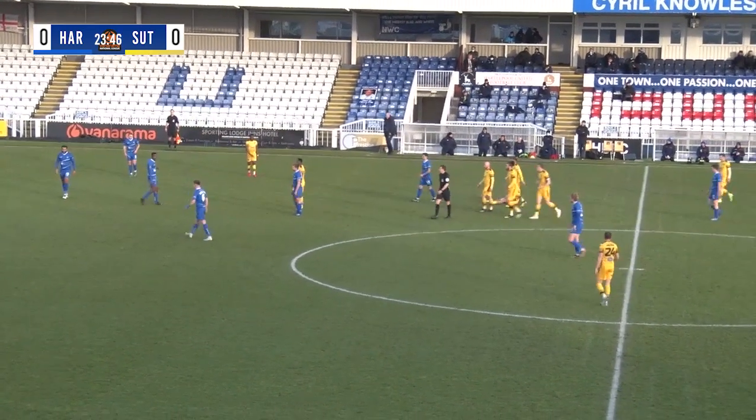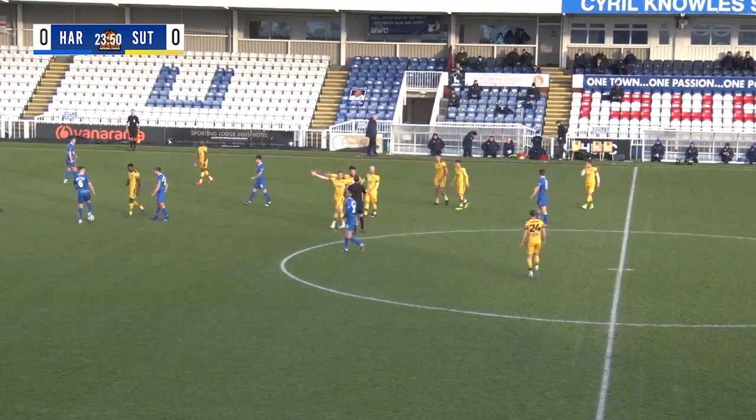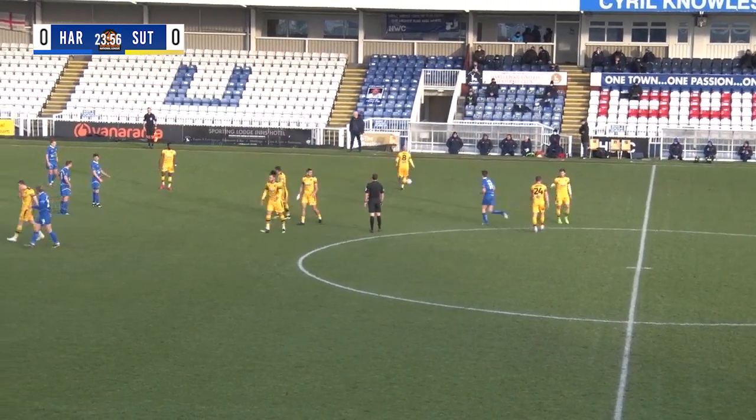You can probably say with the lack of fans, the shouting from the Sutton dugouts felt like they should have had a few free kicks in that transition of play. They do finally get one into Hartlepool's half.